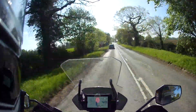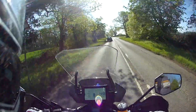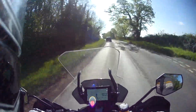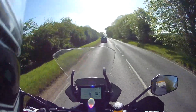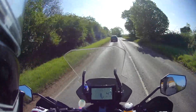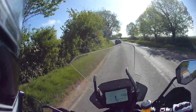Just bubbling around like this, it's comfy as anything really, suspension wise, and I'm not feeling any of the bumps of the road. But when you do tip it in and turn in, I'd say it's difficult to tell on a dry day like this. There's loads of grip, but I've got a fair bit of feel from the tyres. I wouldn't say it's sacrificing anything in that regard.